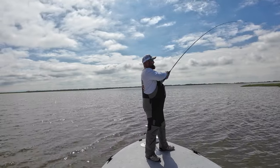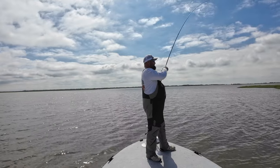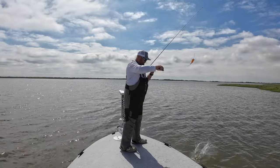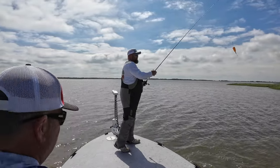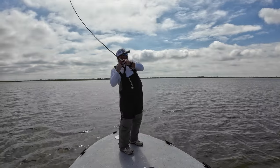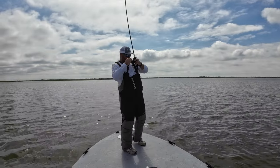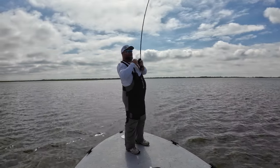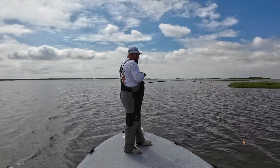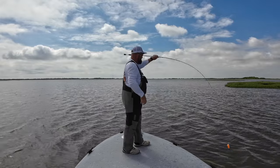Recent weather conditions have been extremely windy, which means this water is very dirty and nearly impossible to sight fish. So today, Captain Sholmire is fishing with a popping cork, which is an awesome technique for blind fishing when you can't see the fish. That popping cork helps attract the fish over to the area where your bait is, and hopefully they'll get hungry and eat that bait.